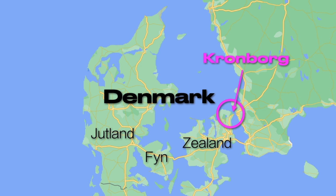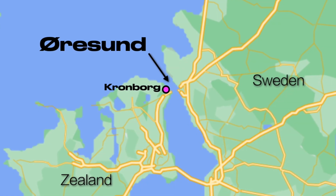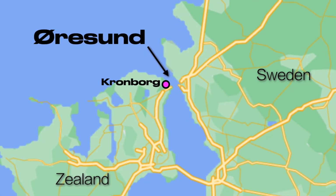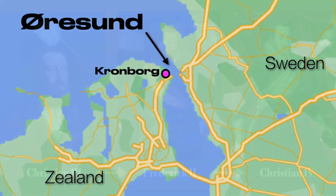Kronborg is located on the northernmost tip of Zealand. It began as a much smaller castle and fortress called Krogen, originally built in 1425 as a sort of toll booth regulating maritime traffic between the Baltic Sea and the Øresund, a channel of water that will take you south to Copenhagen.